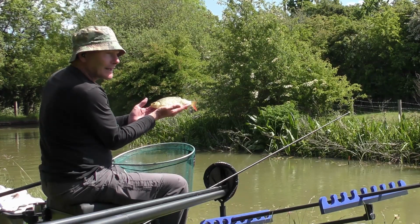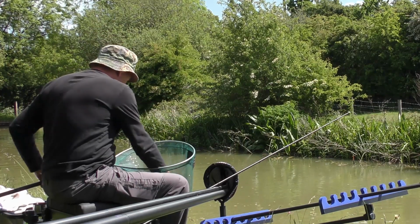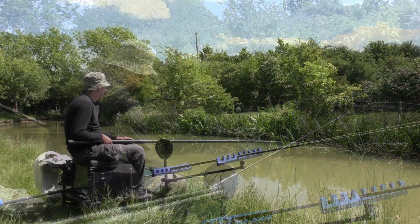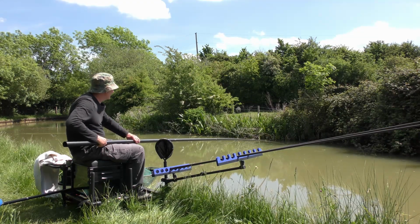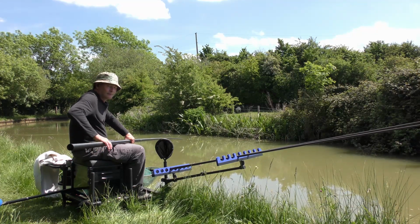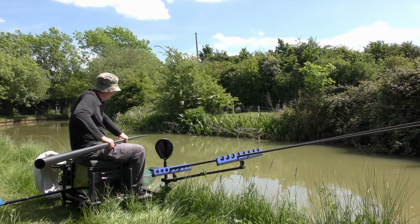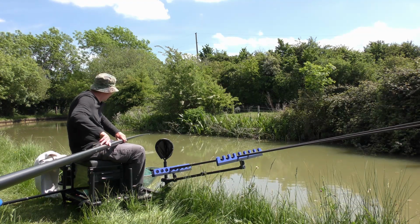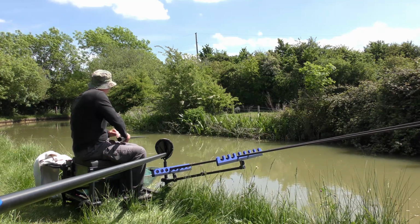There's quite a few of them in here now. There never used to be at one time, but there is now. Absolutely gorgeous. Well, we're getting a few nice fish, and they've all been quality fish. It's been well worth coming out.